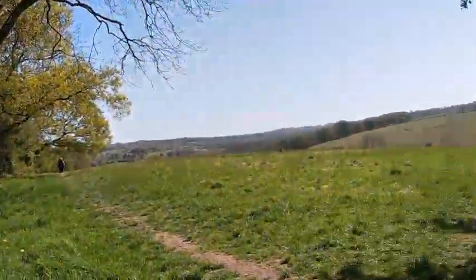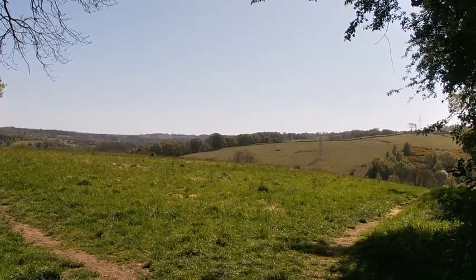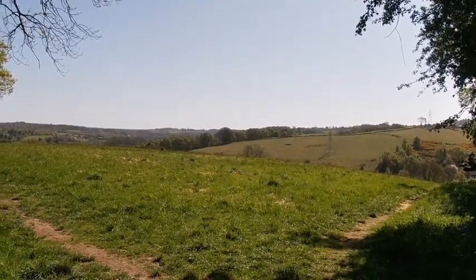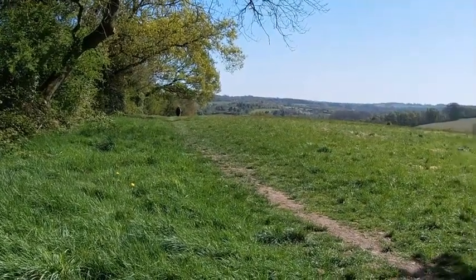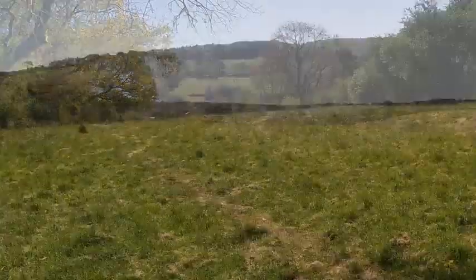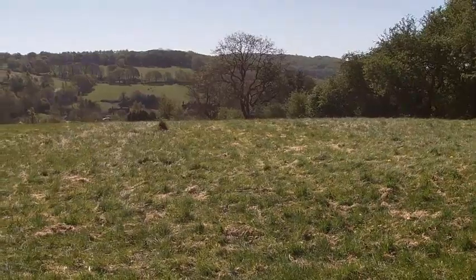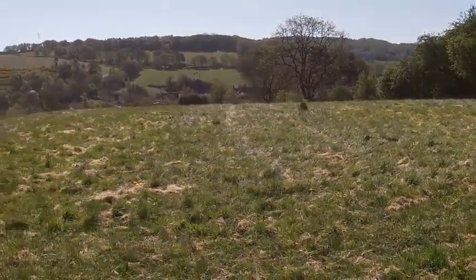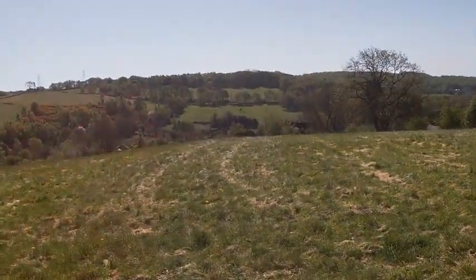Time for a spot of gate leaning, although this is a fence, not a gate. You can still lean on it and admire the view. Oh, Horsley Castle, we're going to have to stop meeting like this. Everywhere we go just lately, we've had a view of Horsley Castle, or at least the woods surrounding Horsley Castle.